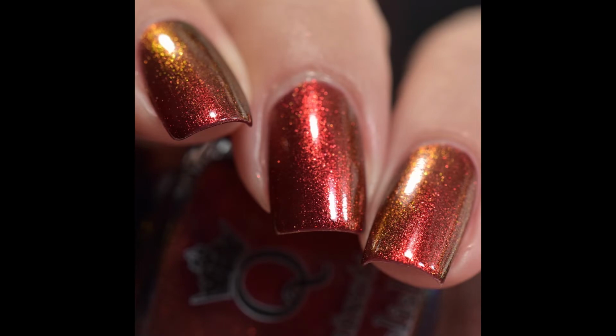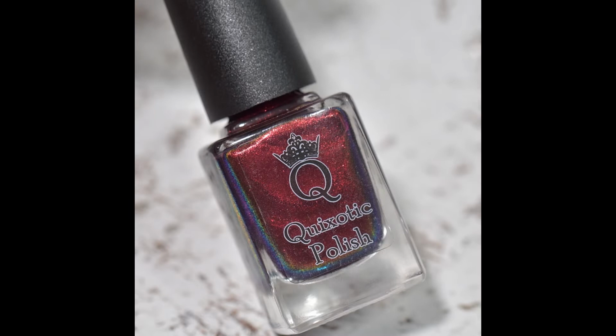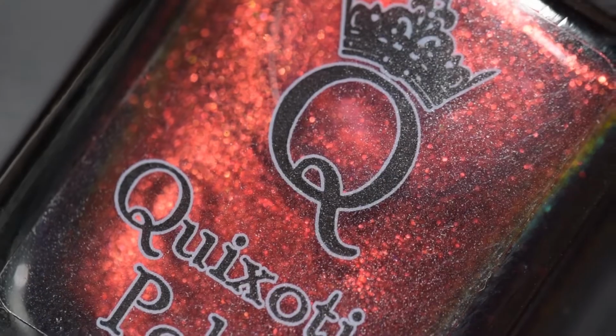This next polish is called Scream Queen. Scream Queen is going to sell for $12, and it is described as a brick red multichrome shimmer that shifts primarily between red, orange, and greens.